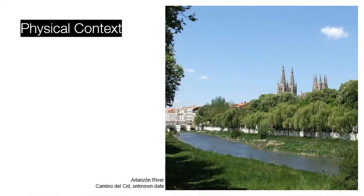Related with the physical context, it is located in a low mountain area, in the confluence areas of Arlanzón River and its several tributaries. The city is practically flat in most popular areas, which extend mainly in the plain formed by Arlanzón and Vena rivers.